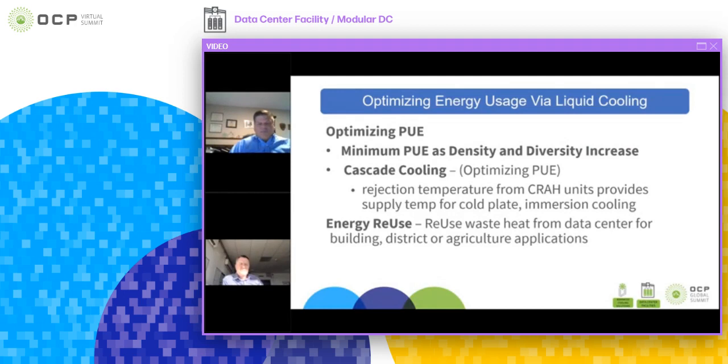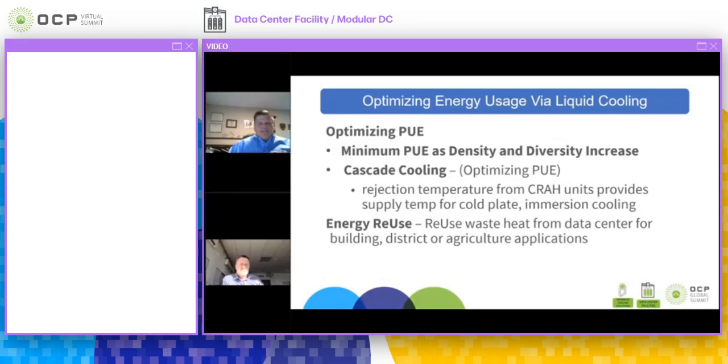Once you use this cascade energy, there's the possibility of taking the waste heat from the data center entirely. The waste heat ends up being a much higher quality and a much higher grade, and we have many more applications where this can be done.